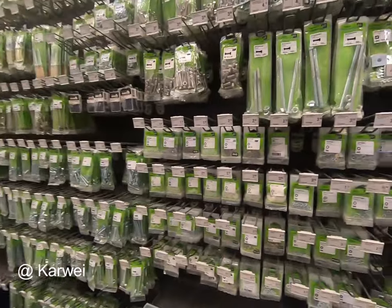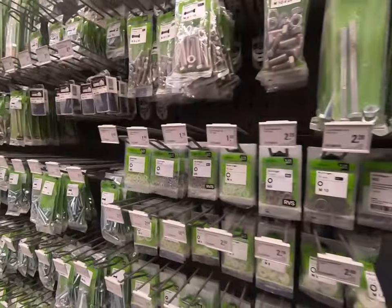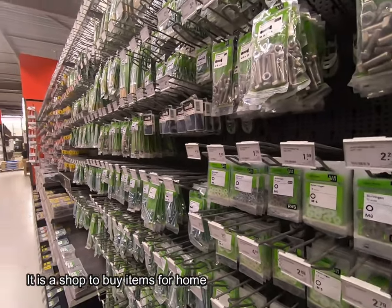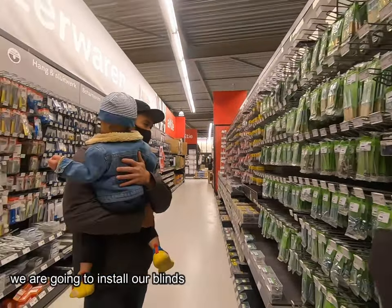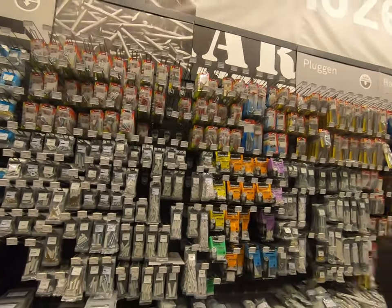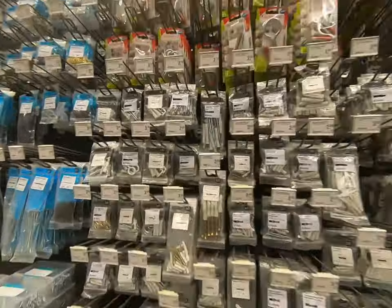Number 5, tatay. Look at honey. Number 5. Where is number 5? Hanapin. Set na daw yun eh. Baka this one. Plug-in. On this side baka, tatay. Because these are the plug-in. Here.